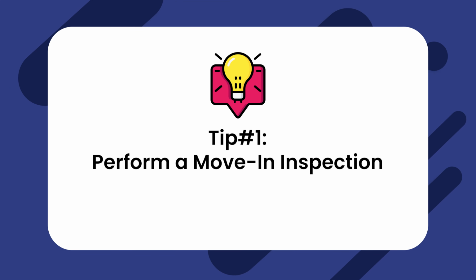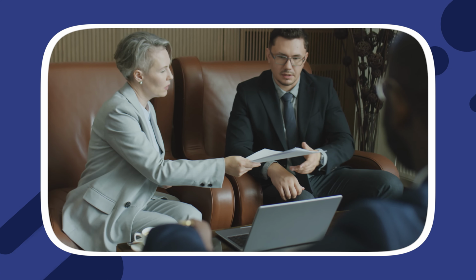Tip number 1. Perform a move-in inspection. It's essential to document the property's condition before tenants move in. Ensure both parties sign the checklist. This will set the foundation for trust.